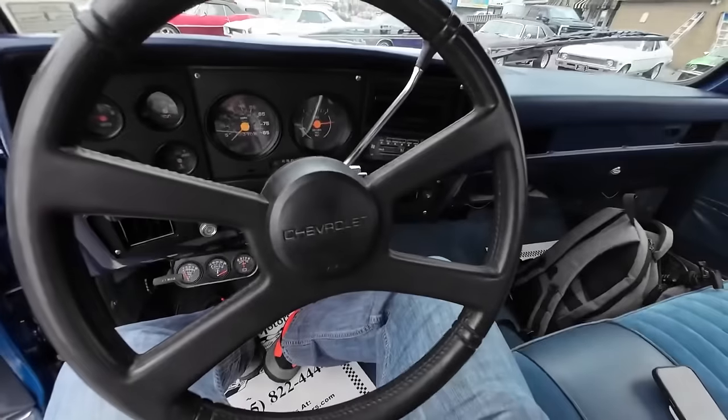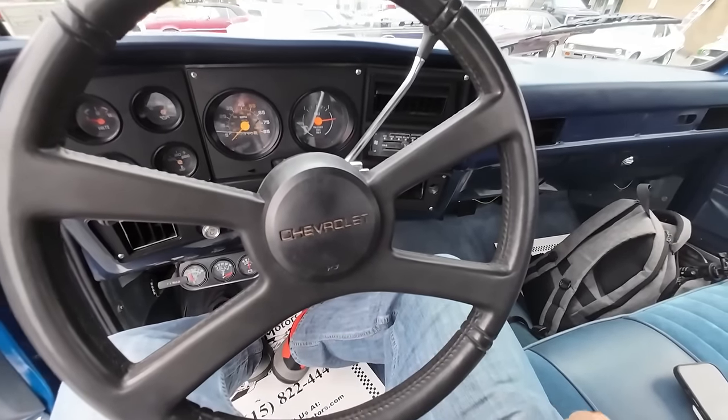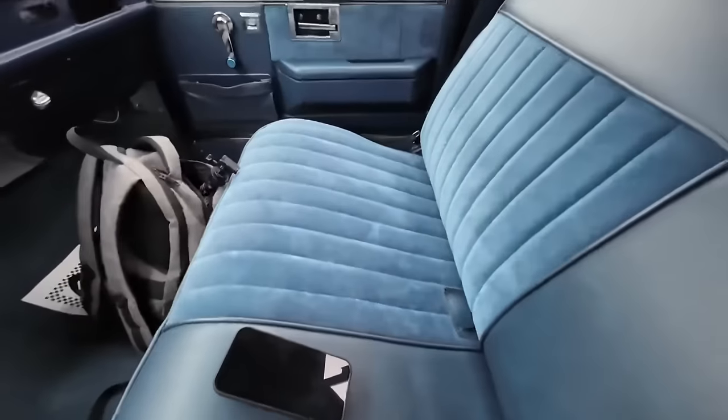Interior is so nice on this one. Place your bets. Do you think the horn works? It's a little game we play here on the channel. I've been playing it for years.